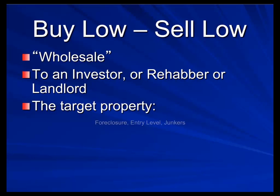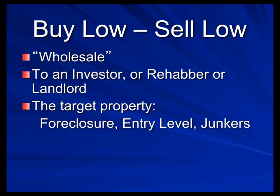So the target property is a foreclosure in an entry-level neighborhood, and that is a junker. So write that down for me. Foreclosure, entry-level junker. And the reason we're going to look at junkers is because those are the ones that we can buy cheap enough and put a wholesale markup on it and resell it and still give our buyer a smoking deal. That's what makes this work. You've got to give your buyer a smoking deal. You've got to take greed out of the equation and leave enough profit on the table for your buyer. And the way that works is when we focus on junkers.